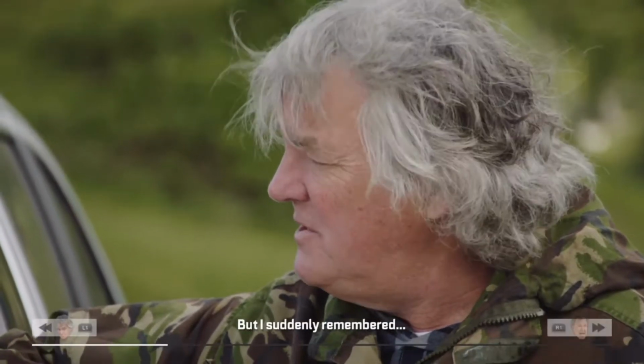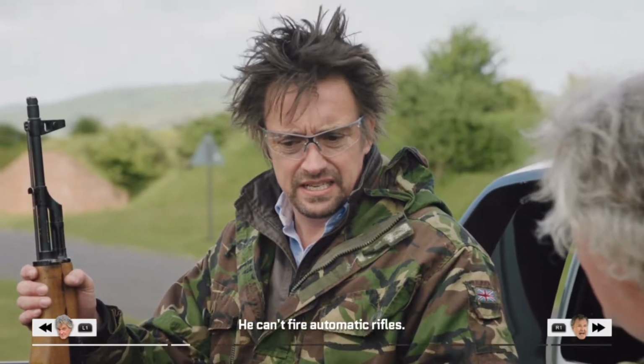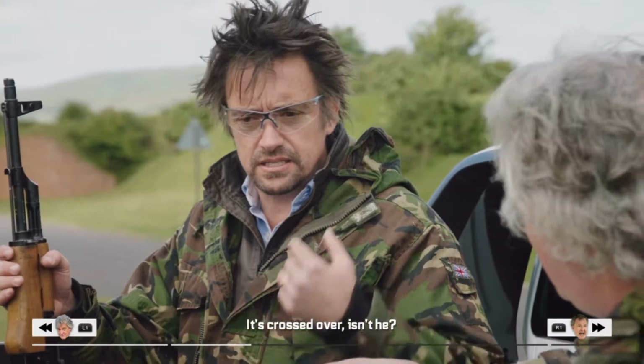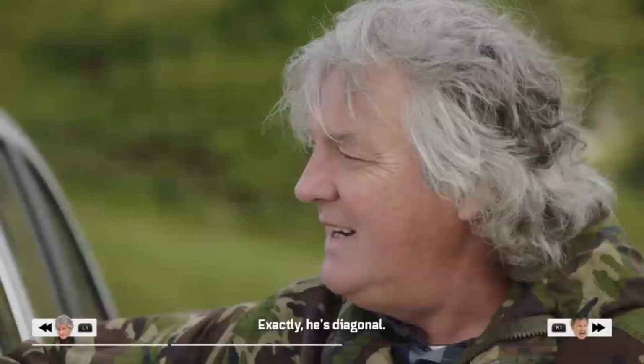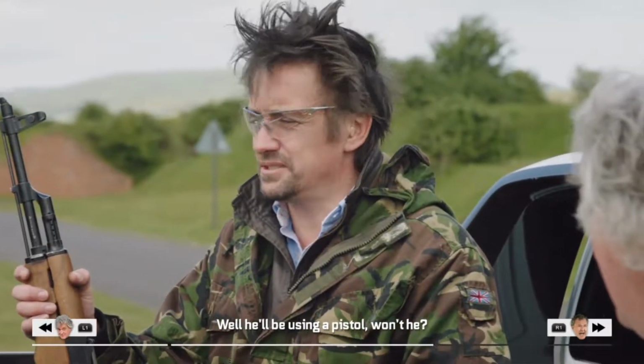Well, here's some more news. General Stonewall Clarkson has gone off to get ready, but I suddenly remembered. Remember when we were in Jordan? He can't fire automatic rifles. Do you remember? Because it's crossed over, isn't he? He's right-handed but left-eyed, so he shoots from his left side. Exactly, he's diagonal, which means all the spent cartridges burn his arm. Well, he'll be using a pistol, won't he?